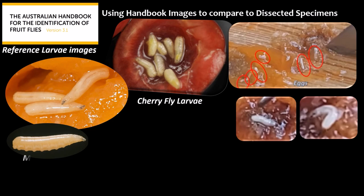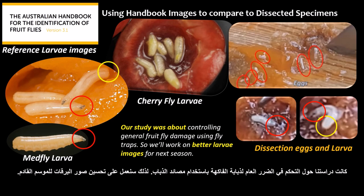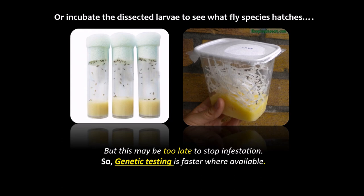Now, our study was about controlling general fruit fly damage using bottle traps, and it evolved into a forensic identification of fruit fly larva, so we missed using clearer macro photography this season. And in hindsight, we could have also allowed the dissected larva to hatch after a few weeks to see which fruit fly came out. In any case, commercial farming cannot wait and usually uses genetic identification as the best way to stay ahead of an infestation.